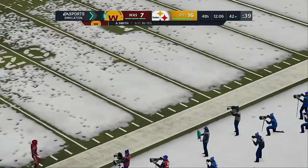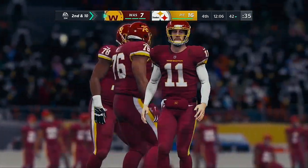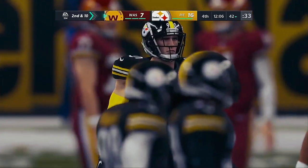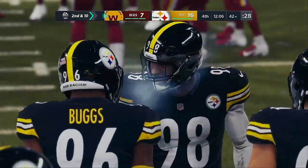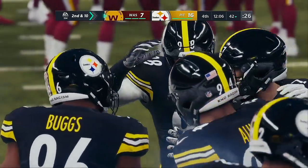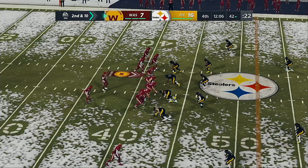They're throwing to start the drive, but that one incomplete. He was trying to get it to Terry McLaurin, and it's second down. They're down two scores, and they need a quick one to try and get back into this one. That was one way to try and get it done. Unsuccessful in the attempt, but they have no choice but to keep trying. Ball on the 42 as they come up second and 10.